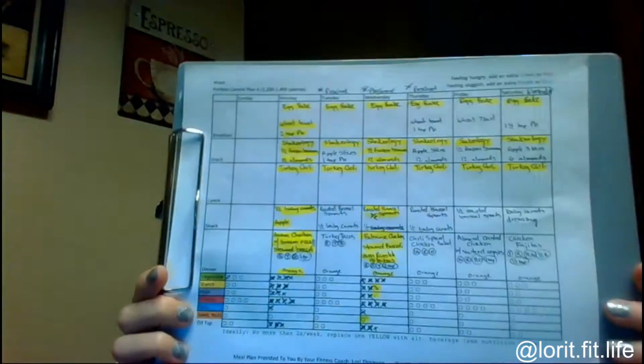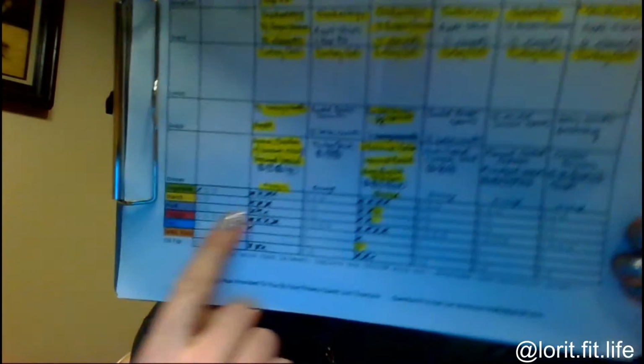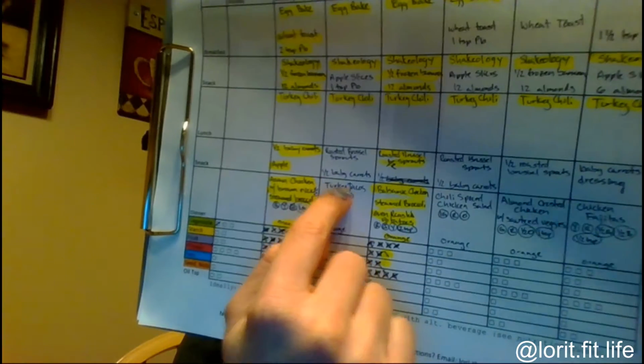Come on. The one other thing I want you to do is not only take your grocery list, but take your meal plan with you. Why is that? So if I have planned roasted Brussels sprouts for all my veggies, or I have oranges planned for all my snacks, and I get to the grocery store and there's a sale on asparagus, or acorn squash is finally on sale now that it's fall, I can change it.